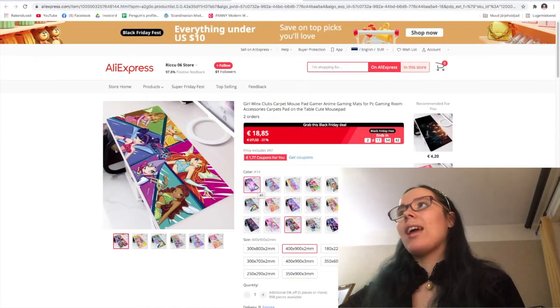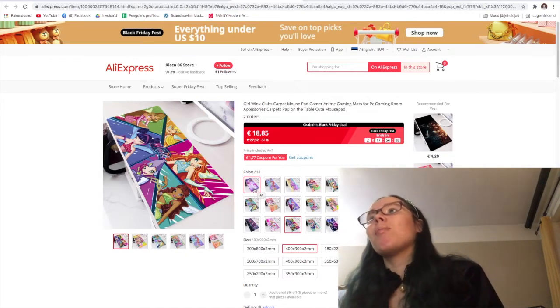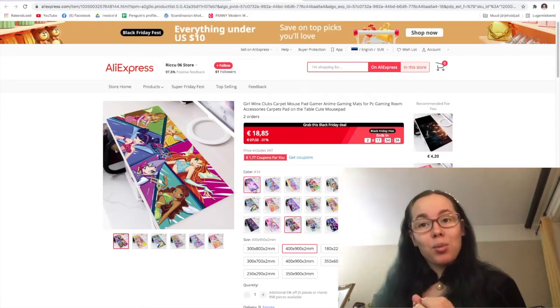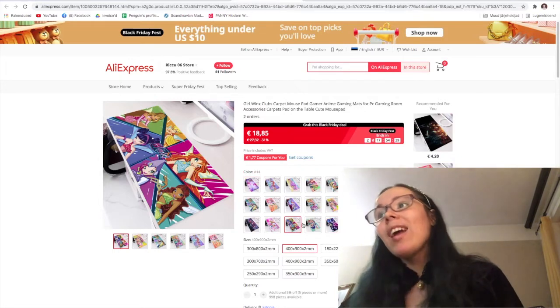Carpet mousepad gamer anime gaming mats for PC gaming room accessories, carpets, pads on the cute table mousepad. Is it a mousepad or is it a carpet? I don't think carpets and mousepads are the same thing.